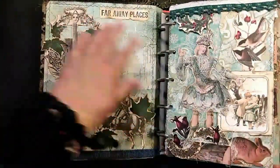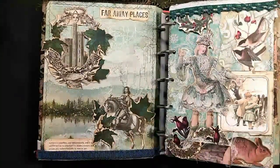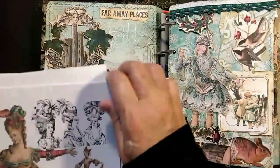But I wanted this to take us to faraway places and imagine if the seasons could come alive in character form, what they might look like. And I got the idea for this journal. Here, I'm just going to show you a minute.